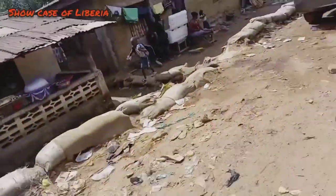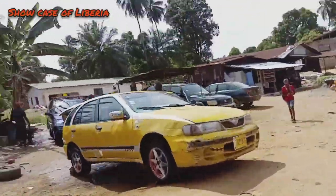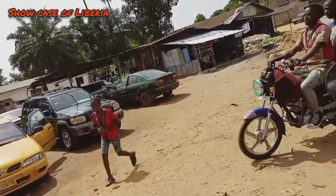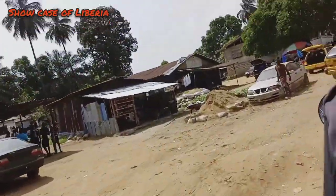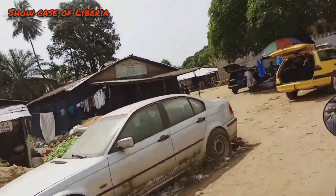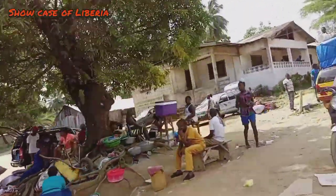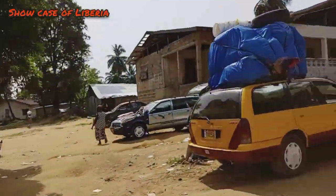So guys, this road we just branched in from Red Light, because, you know, cars are not going up Red Light. So we just branch. The other side of the road will be going past the two Red Light communities, and then we get back to the Bassa Town Community Road.